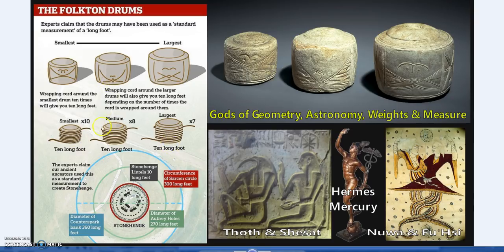But if you were to take 10, like a long foot is 1.056 feet. We'll look at that. I will show that better. 1.056 feet is a long foot. So if you had 10 long feet, 10.56 feet, you could wrap that around this stone 10 times. That would wrap around 8 times, and that 7 times.